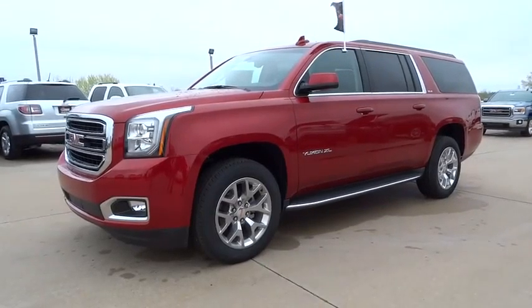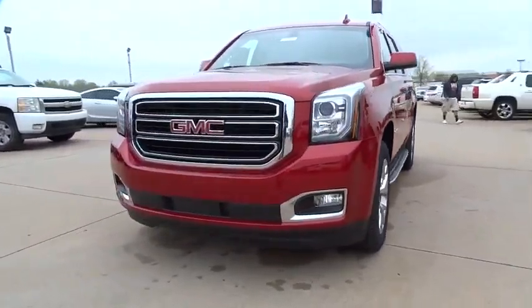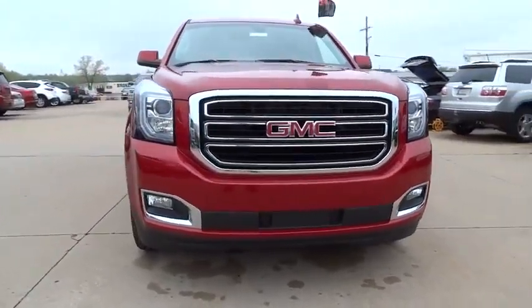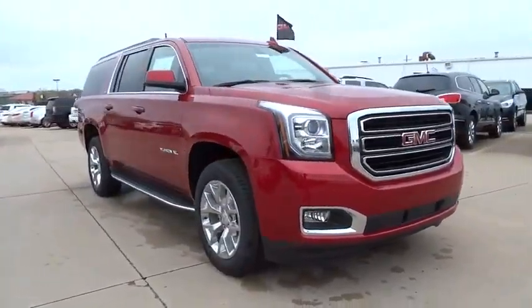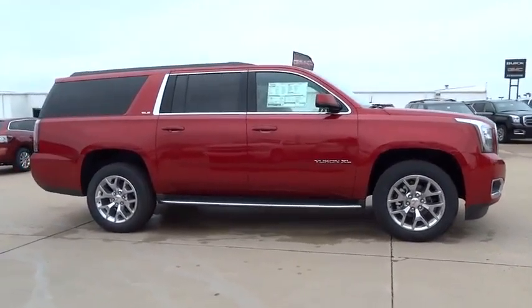The 2015 Yukon XL. GMC Yukon XL is a great choice for families who need a full-size SUV with maximum seating. The looks don't hurt either, and it is priced below $55,000.